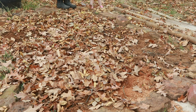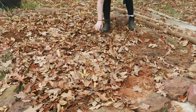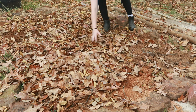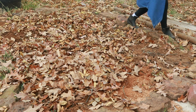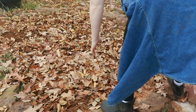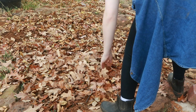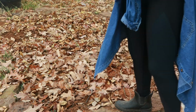Throw them in there? Thank you. I'll see if this is enough. I bet this is enough. We're just gonna do a light little mulching. Okay, I think that's good.